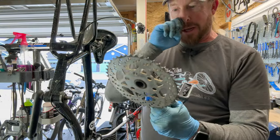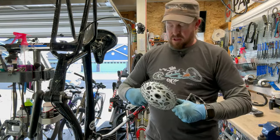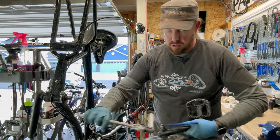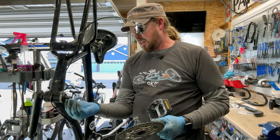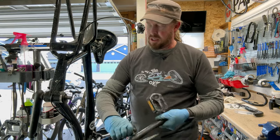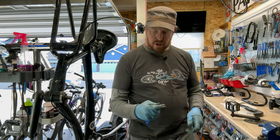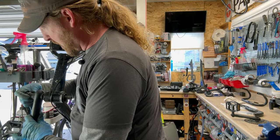So you see you got that going on there. This is integrated, so there's no changing this chain ring out. And we have a mess of getting this to come back out. Yeah, there we go. So now I've got to figure out if this bottom bracket's toast, and do I need to get a different bottom bracket? For the time being, we're going to clean this up, try to straighten it, and then onto the other side.